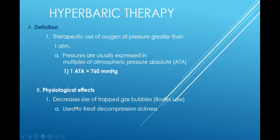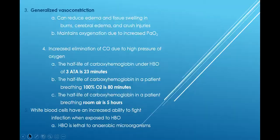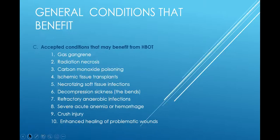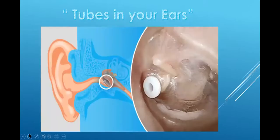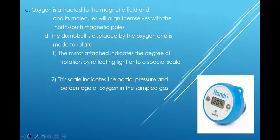So we have hyperbaric therapy. Talking about the therapy, these are the different types of hyperbaric therapy chambers. See, these are different chambers here. And then we have to do oxygen analyzers.